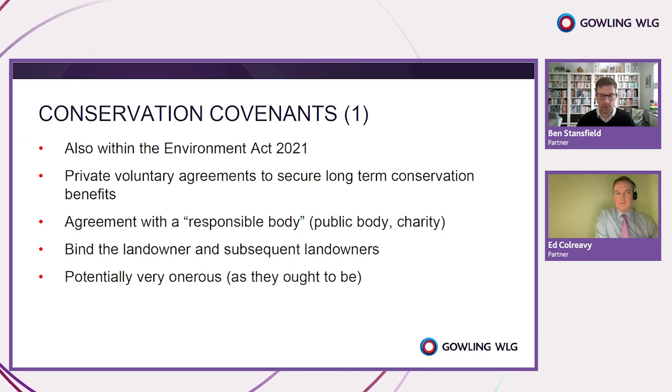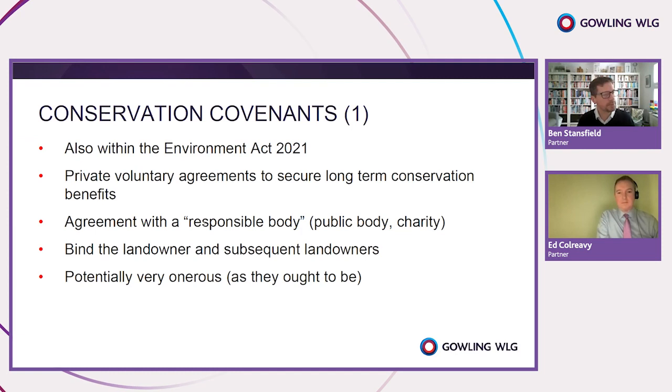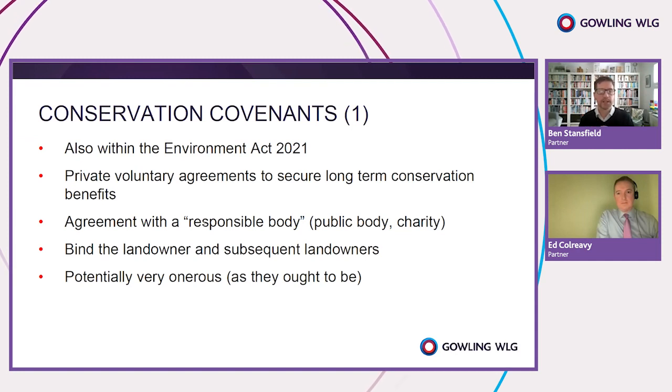Unlike a 106, which is with the local planning authority, the agreement with a conservation covenant will be given by a landowner or those with interest in land to a responsible body. And I think DEFRA in its mind has the idea that sometimes these might be local planning authorities, it might be a local wildlife trust, someone or a body rather with real expertise, perhaps in a certain type of habitat or in a certain administrative area.